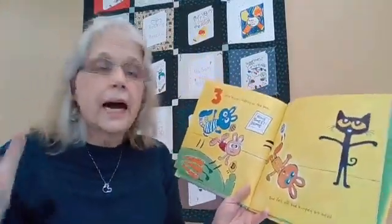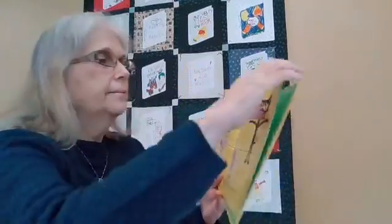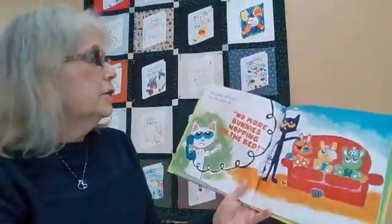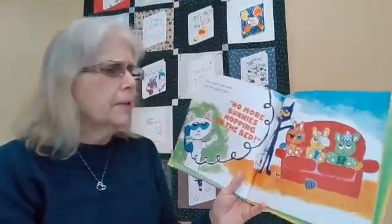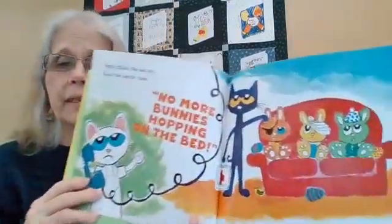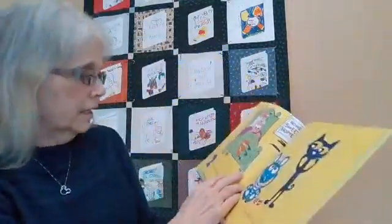3 little bunnies hopping on the bed. One fell off and bumped his head. Pete called the doctor, and the doctor said, no more bunnies hopping on the bed. Now there's 3 of them on the couch, all bandaged up. He's got an eye cover.